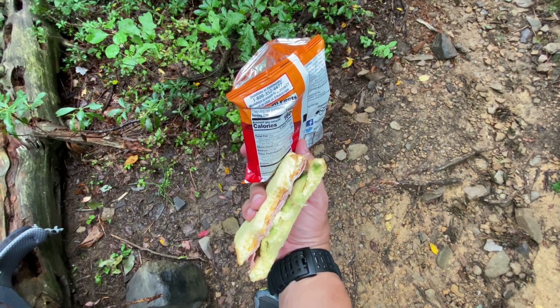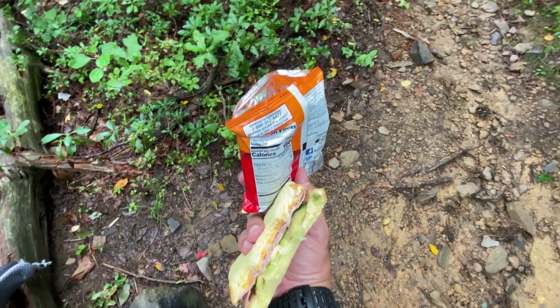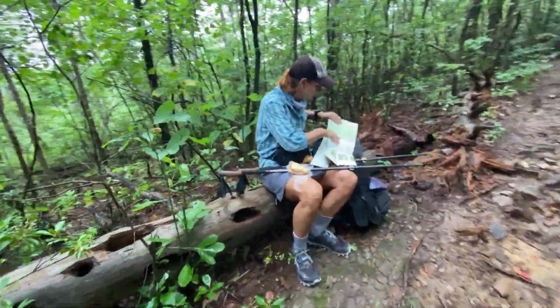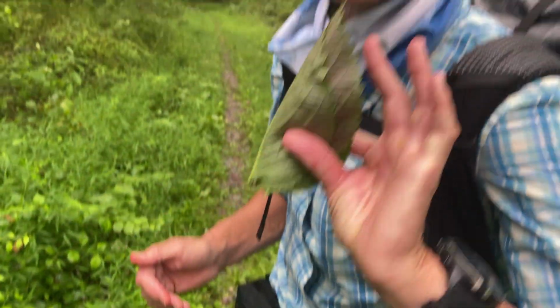Lunch consisted of a potato bread sandwich with salami, cheese, and avocado, and a bag of chips. For the first time this year, we saw sesame leaves and picked some to eat a little bit later.